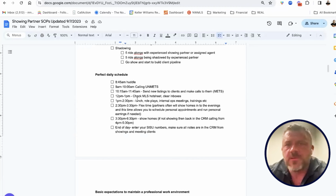2:30 to 3:30, we give them total flex time to do whatever they want. Oftentimes they're going to do personal appointments just because they're going to be out late showing houses. You need to have some flexibility. If you're a stickler about the time and have them punch a time clock and things like that, I don't think it sets the right tone. So we give them autonomy to their schedule, and they can be at the office doing whatever they want during that time. And then they're going to be out showing homes typically between 3:30 and 6:30 when people get off work. That's typically when they're busiest. If they don't have showings, then they're back in calling in the CRM as well.